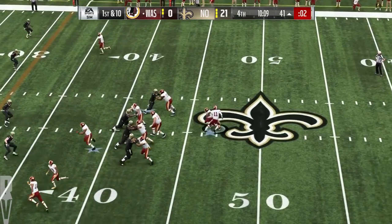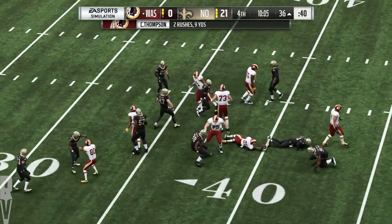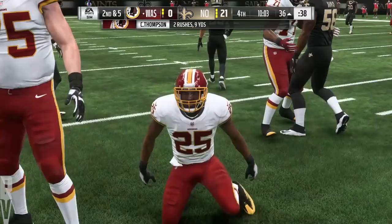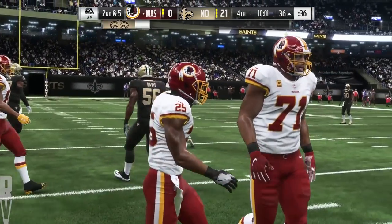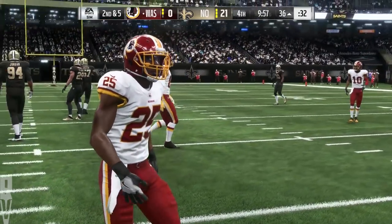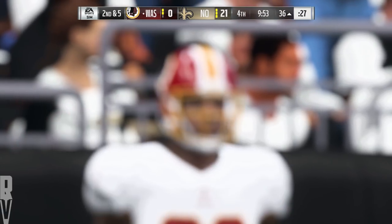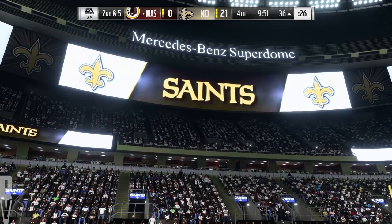They'll run it now out of the gun. And he's going to fight his way forward here for a modest gain. 5 yards is the tally on first down. That brings up second and 5. I call that play a success. A nice inside run sets up a very manageable second down. A very solid gain on that play.